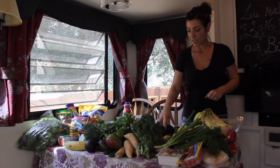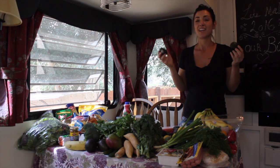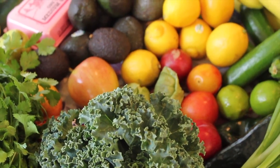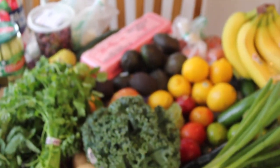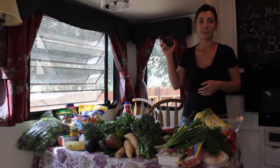For example, this week I was able to get 5 avocados for $1. So I bought like 20. Pretty much every dish I serve this week is going to have avocados in it. Lucky for me, my kids and I love it, and it's healthy for you. So we are just living it up on avocados.